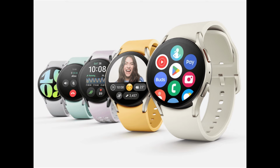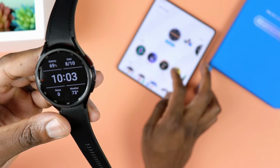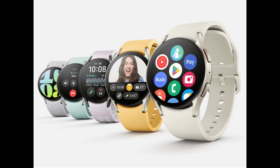Now, that said, there isn't a lot of talk about the Galaxy Watch Classic 7, and from my understanding, there is going to be one. There is going to be a classic model. I'll be pretty upset if they don't drop one, and I'm getting worried because I still don't hear anything about it, right? I'm a fan of it. This is mine here. This is the Galaxy Classic 6. I would not be happy if they weren't included this year.